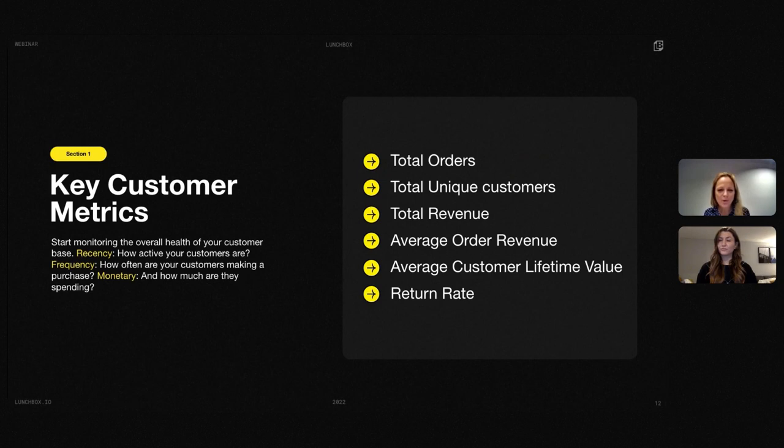Do you know what their average order size is, what their lifetime value looks like, and what the return rate is on those customers? Do these customers churn? How frequently? When do they churn? And how do you help react to each of these data points as they change in your business?